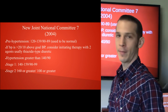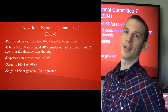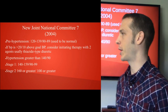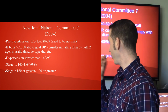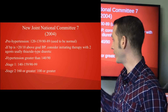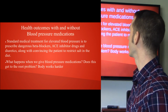Now, we talked about what dehydration can do in the long term for blood pressure, right? So you're lowering blood pressure and your body's going to respond by trying to actually increase the blood pressure. So you're creating an internal struggle inside the body. Stage 1, 140 to 159 over 90 to 99. Stage 2 is 160 or greater, or 100 or greater for the diastolic.